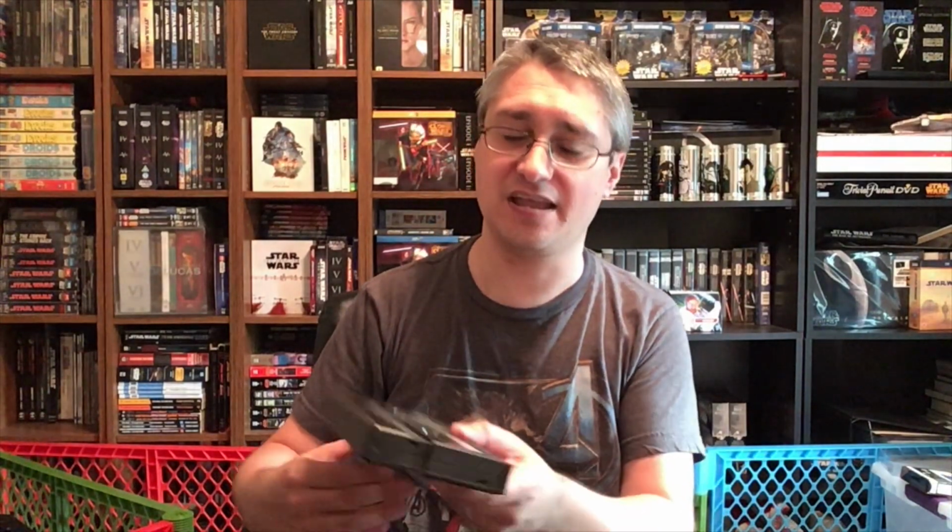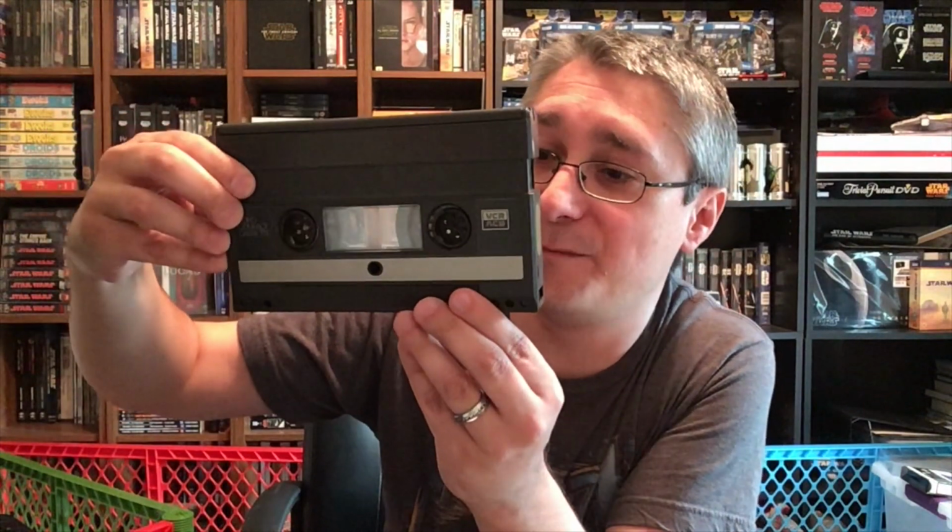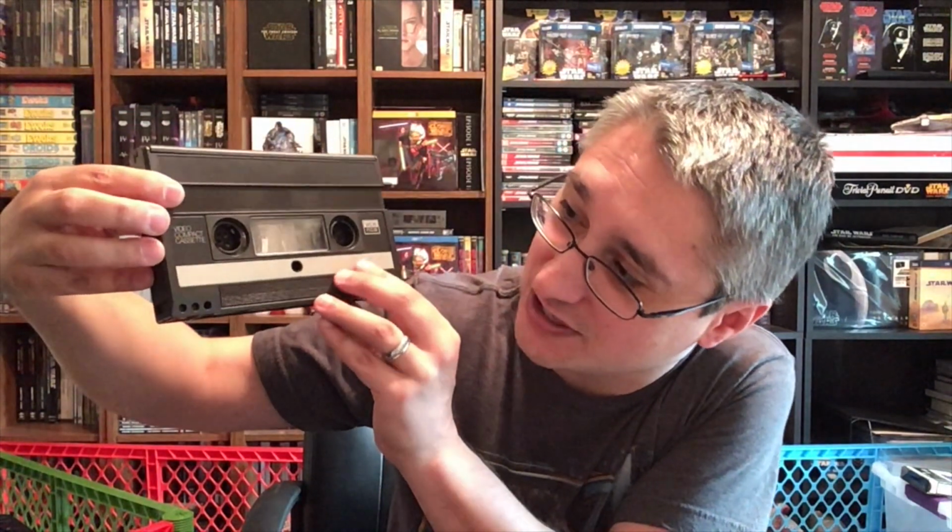But what exactly is a V2000 cassette? They're kind of monstrous, and unfortunately this being a formerly owned copy, it does have some writing on it, but I don't care. Holy hell, I actually have some V2000s now, thanks to Matt. This is a V2000 cassette. Kind of big, right? Kind of monstrous.